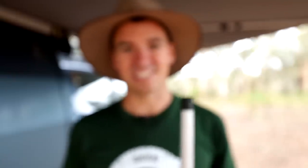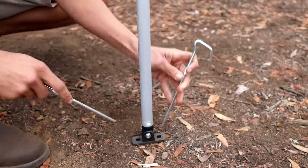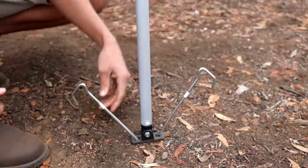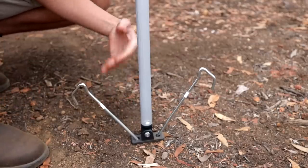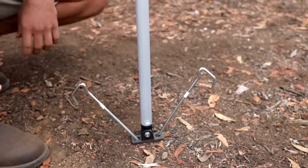Now, I'm not saying that this is going to last longer, but I'm just glad that someone's finally come along and redesigned something, so hopefully this lasts a lot longer than the old design. They have actually designed their own feet for their poles, and what they recommend is to drive the pegs through so they cross each other like that, to give it the best chance of it not blowing over the roof. So if you ask me, that's a fantastic idea.